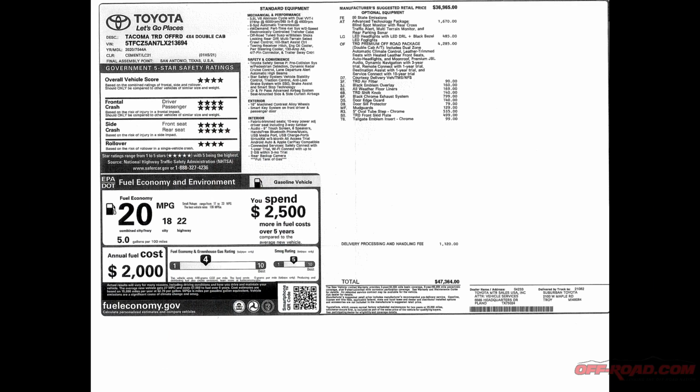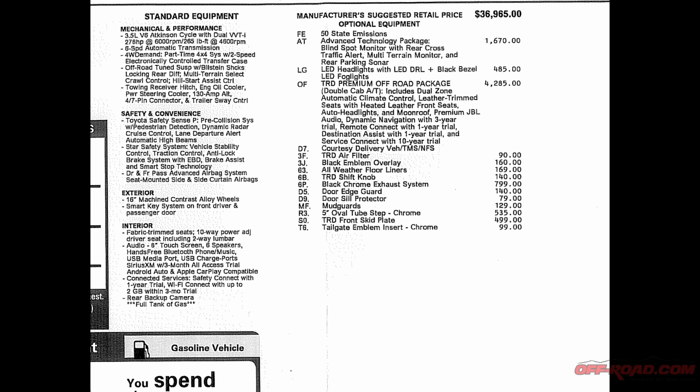Let's go ahead and take a look at the pricing on this one. And of course, things may have changed a little bit on price since this one came out, but this will give us a good ballpark. Base price, $36,965. And then the two big hits on here are $1,670 for the advanced technology package and $4,285 for the TRD Premium Off-Road package.